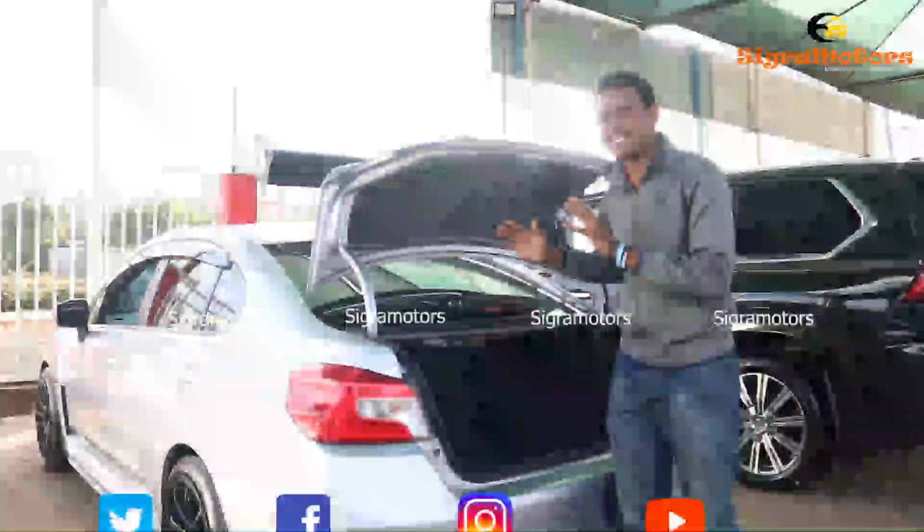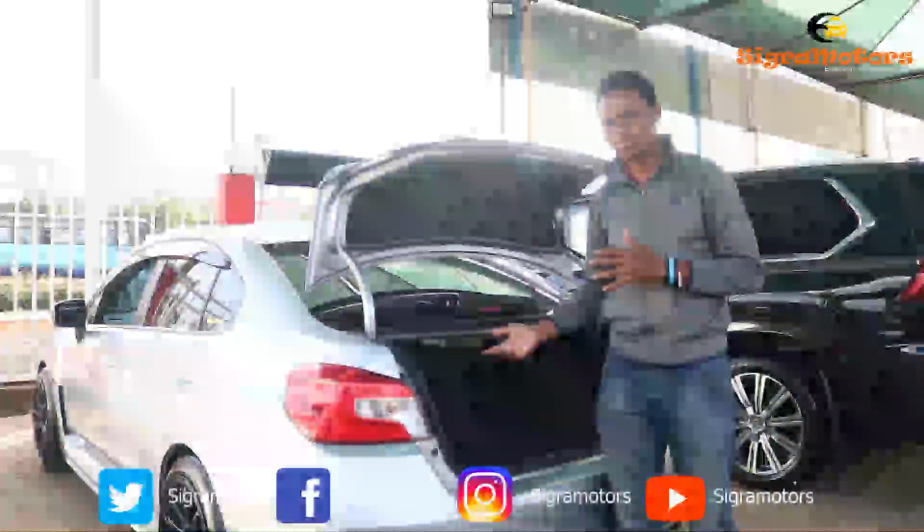So this car is not an SUV, it is a sedan car. So that means buti yake inakaa ile ya Corolla, but it is kind of big if you compare it to other normal cars. And guys, this is where the spare wheel of this car is stored.